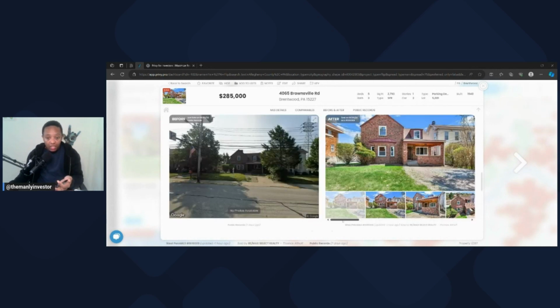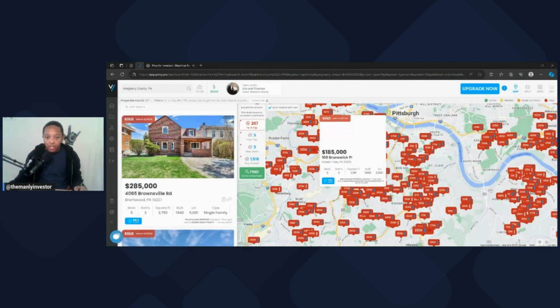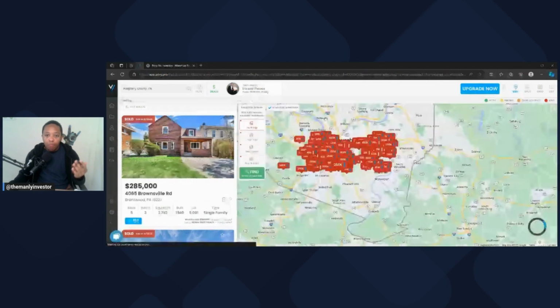We know what type of work they're willing to do, right? And we know that they bought it at 53% of what they sold it for. So let's take another example. Okay, let's go into another area. Let's see if we can find a buyer that bought on market.